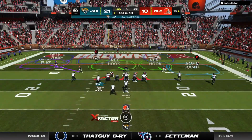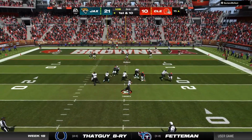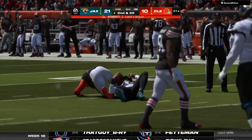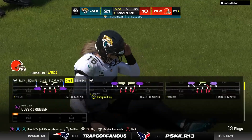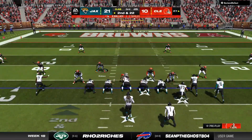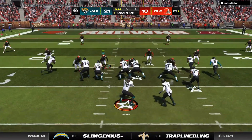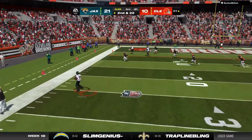Now Lawrence going to move him around. They go play action here on first down. And he's going to go down back at the 27-yard line. He's sacked. Myles Garrett able to run him down for a loss of 12 that time. That huge loss on the sack makes this job much more difficult. It's now 2nd down and 22 yards to go.